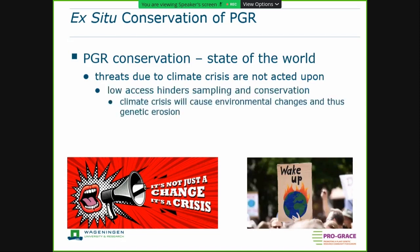On quality management, we're the proud first gene bank in the world, as far as I know, that was ISO certified for a quality management system. We were forced to, by the way, by our government, because we became a legal task. But now we're very happy that we were forced to.